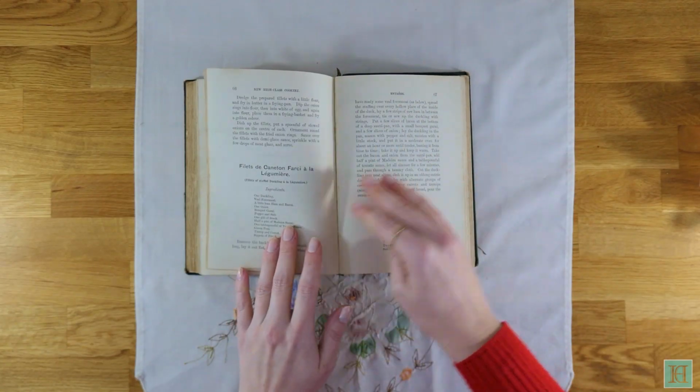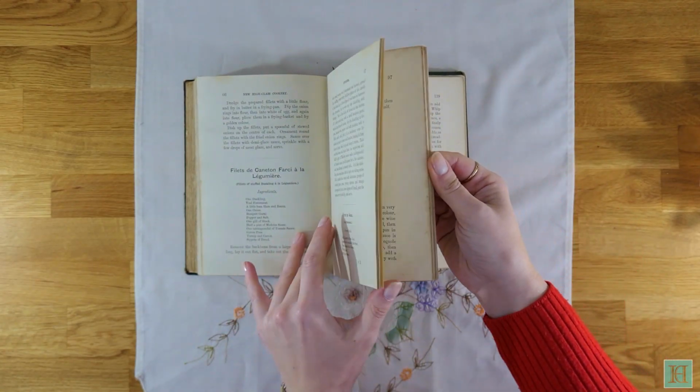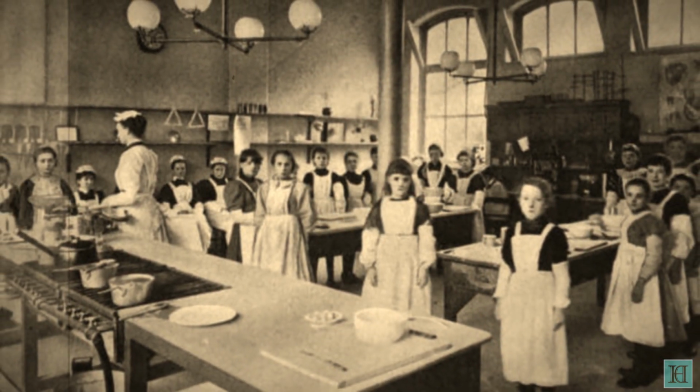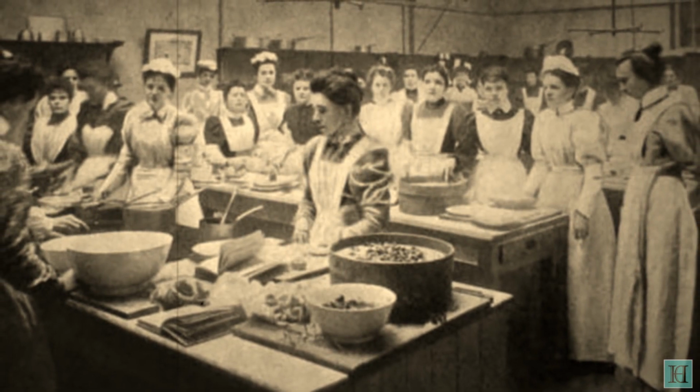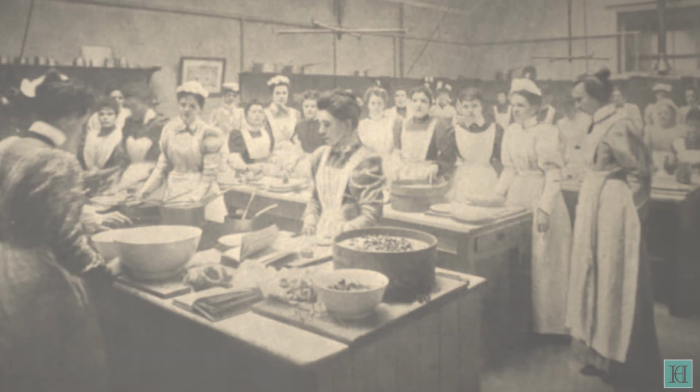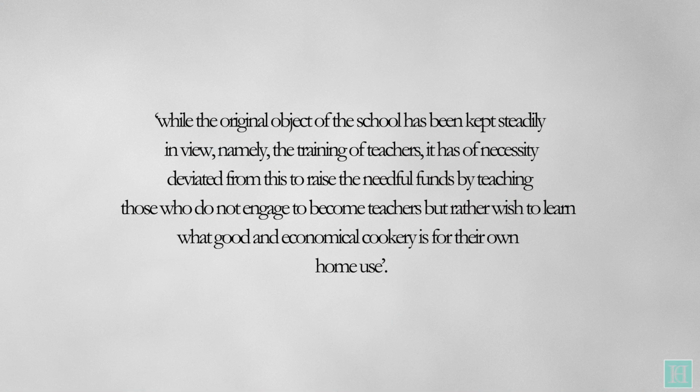Going back to the time our book was published, the main focus of the school remained to teach future cookery teachers, but it wasn't long before it was realised they should open the doors to ladies who wished to train for other reasons. An article published in the Journal of the Society of Arts in 1877 stated that, while the original object of the school has been kept steadily in view, namely the training of teachers, it has of necessity deviated from this to raise the needful funds by teaching those who do not engage to become teachers, but rather wish to learn what good and economical cookery is for their own home use.